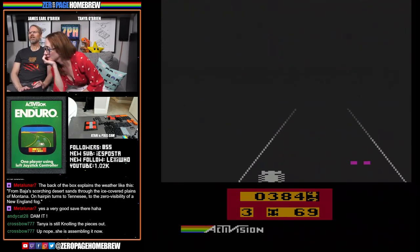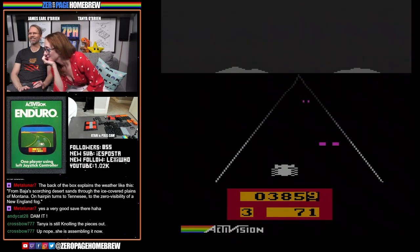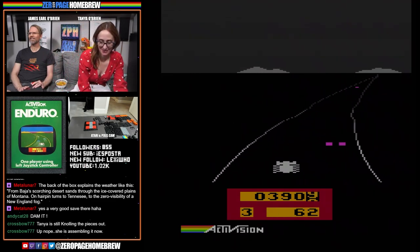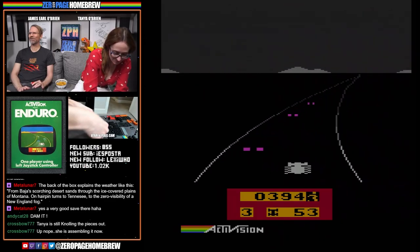Very good save. Tanya is still knolling the pieces out. Is that what you call it? Knolling? Doling. I guess doling's for somebody else. Nope, she's assembling. Yes, I am. Play by play of the Lego progress.